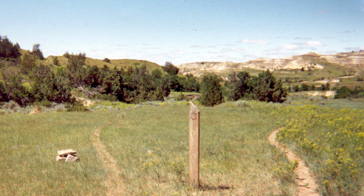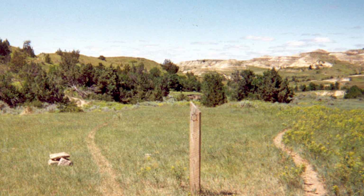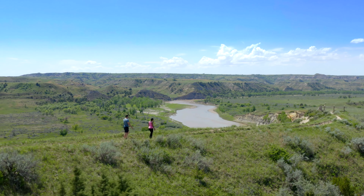First, the Maah Daah Hey Trail runs between the units and offers a truly primitive experience for the hiker who wants a challenge out of the national park. Next, the Little Missouri River, an offshoot of, you guessed it, the Missouri River, flows through both parks, and several trails take visitors right up to the water to learn about the life of the river.